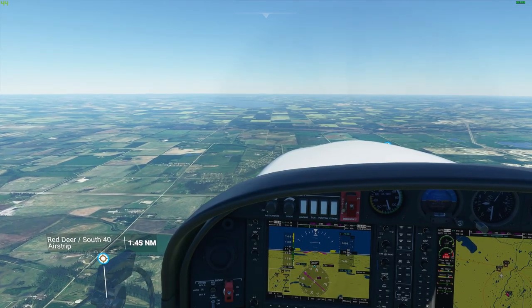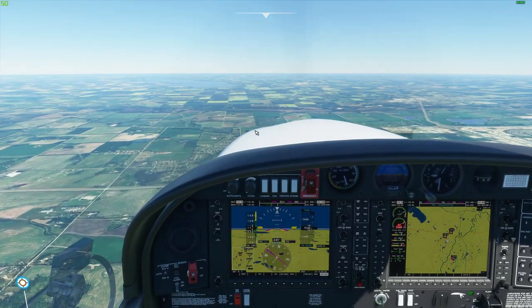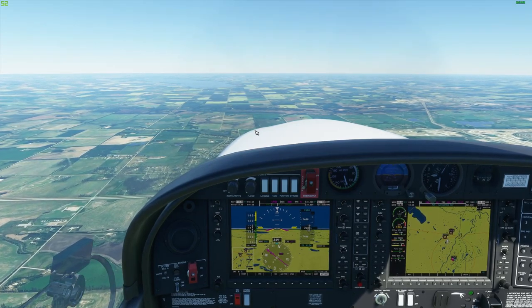So for the next part of the flight, we're going to be having three relatively big lakes off our left side. In order, they should be Sylvan Lake, Gull Lake, and then Pigeon Lake. And then off our right side, we should have Highway 17.